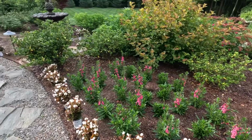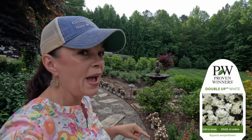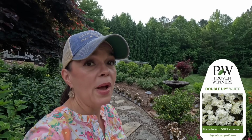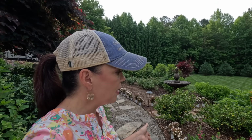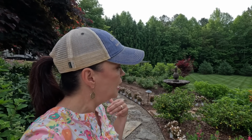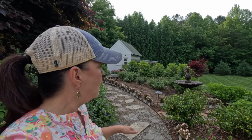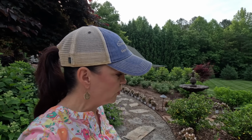The reason I am going to put the Double Up White begonias is because those are wax begonias. Supposedly, rabbits do not like wax begonias. So we're going to put those in the place of the Blue My Mind. The Angelonia has been here the entire time, and they have not touched it. So I feel confident in planting the rest of that area with these two plants. Time will tell. I'll let you know if the Double Ups really are rabbit resistant.